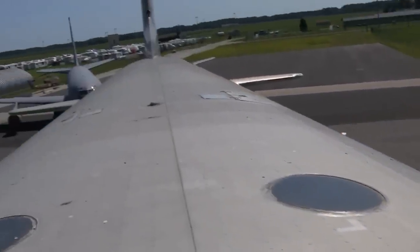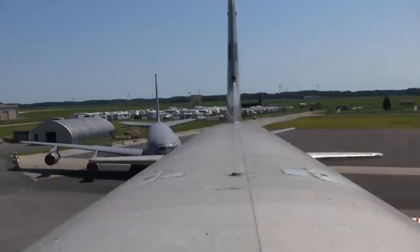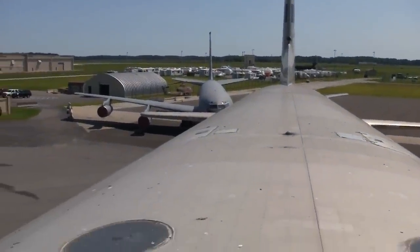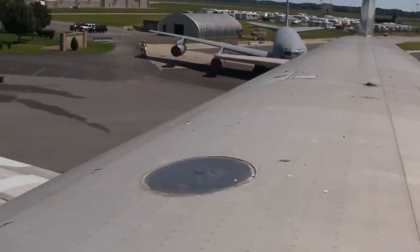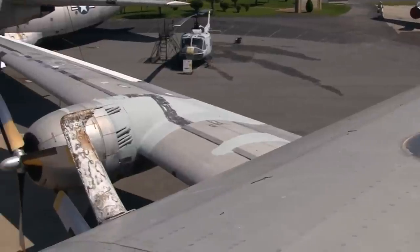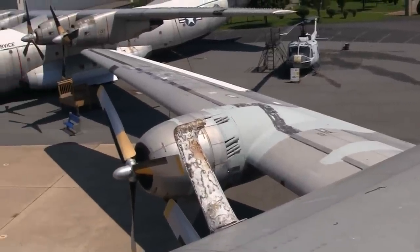It was capable of handling such bulky cargo as tanks, field guns, bulldozers, and trucks, up to 74,000 pounds of cargo. It could also be converted into a transport capable of carrying 200 fully equipped troops in its double-deck cabin or 123 litter patients and their attendants.